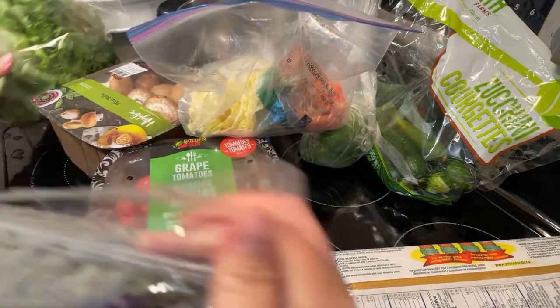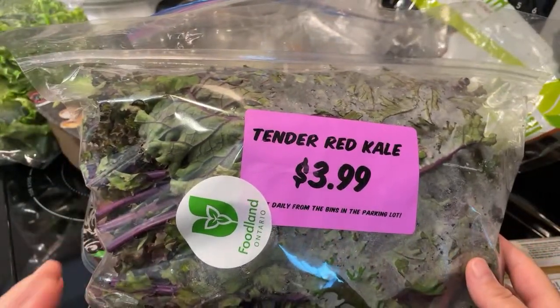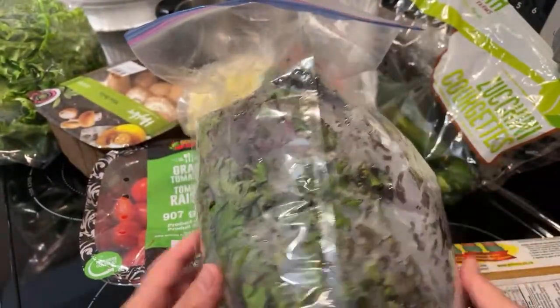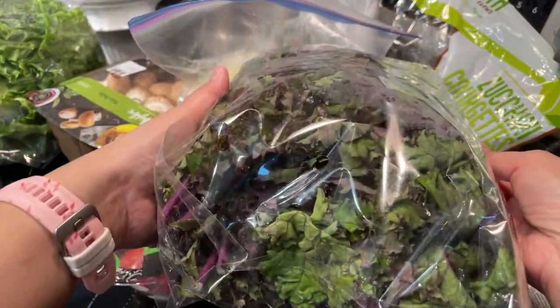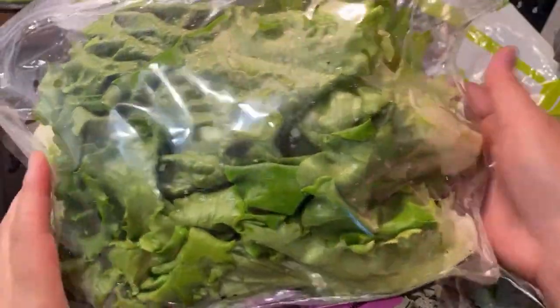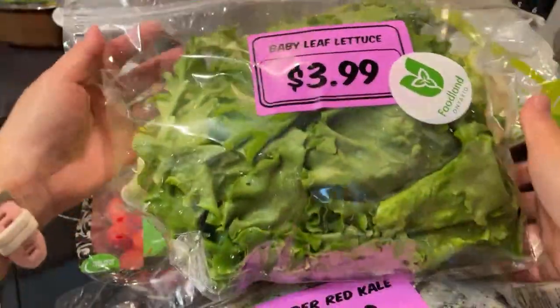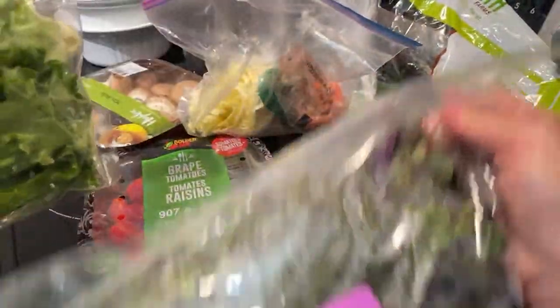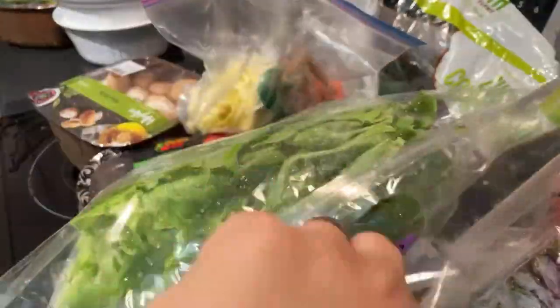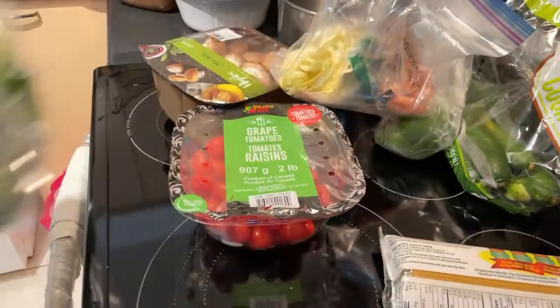Let me show you. Hi, this is Drania. This is what I got today from the Farmer's Market. This is red kale. This is so fresh, bought at the farmers market today. And then I also got this baby leaf lettuce, 3.99 for a big bag. These are not for tonight, they're for tomorrow night, but I just want to share. I'm so happy that I bought these veggies.